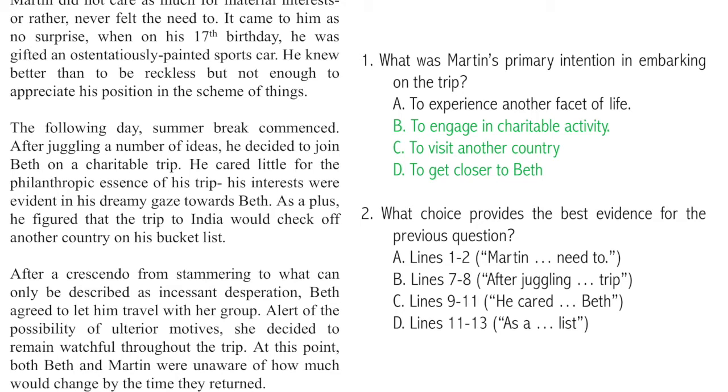We do know that he's embarking on the trip, and the trip is charitable. We do know that it's happening in another country, India, and we do know that he wants to get closer to Beth, right? So these are possible answers to the question. Now what we'll do is look at each of the lines below, so lines 1 to 2, 7 to 8, 9 to 11, and 11 to 13, and try and see whether any of those quotes would correspond to either of these options, right? And we'll eventually find that they do.